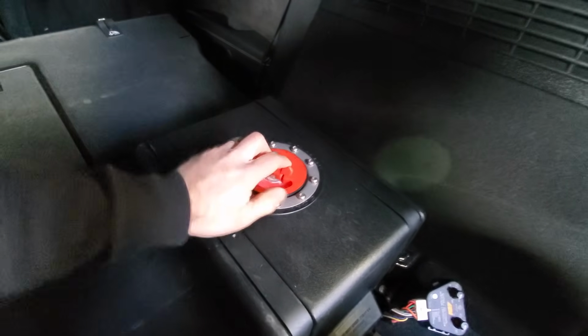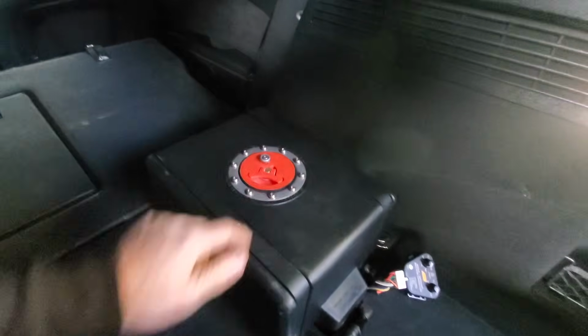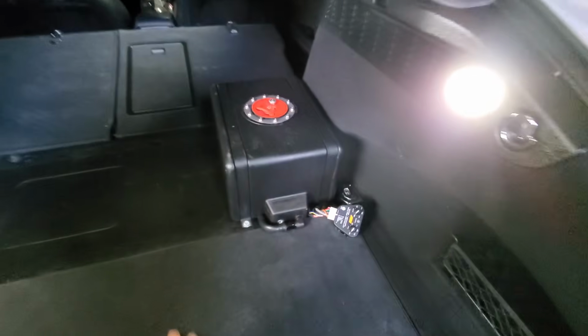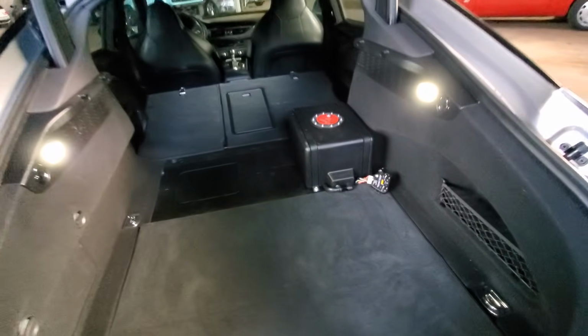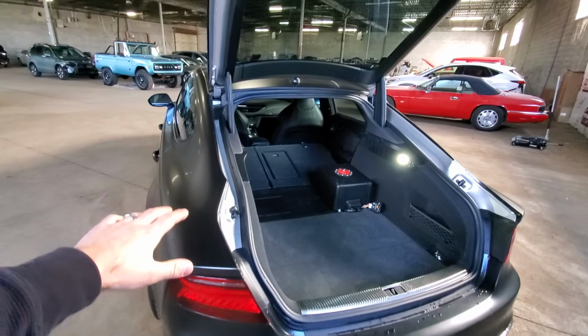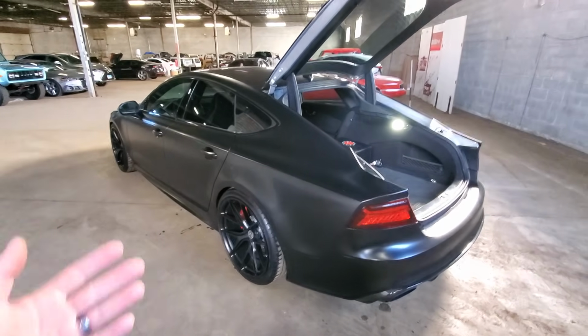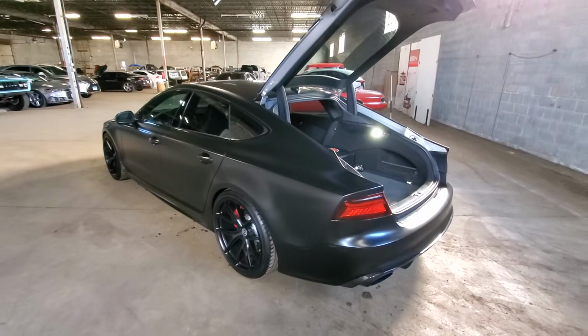Some people run a washer fluid or a mix, but that smells very strong. It smells like methanol to me. I have it on the Trans Am, so that's some pretty serious stuff right there. And something else we learned is that this has the two fuel pumps upgraded in the car as well, which is not a common modification you see on your typical tuned or even downpiped RS7.